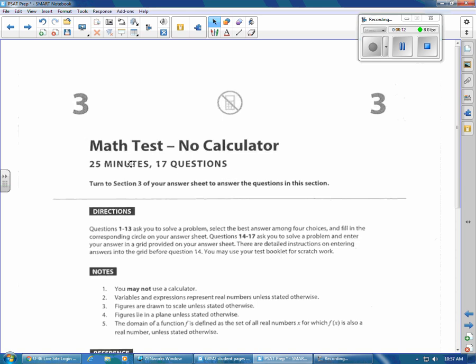The first part is going to be a no calculator part, and it says right here how long you have and how many questions there are. The directions will be read by the proctor. So it says questions 1 through 13 ask you to solve a problem, select the best answer among 4 choices, and fill in the corresponding circle on your answer sheet. Questions 14 to 17 ask you to solve a problem and enter your answer in a grid provided on your answer sheet. There are detailed instructions on entering answers into the grid before question 14. We will also go through that today. You may use your test booklet for scratch paper.